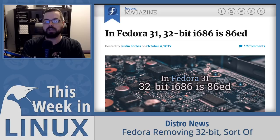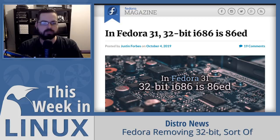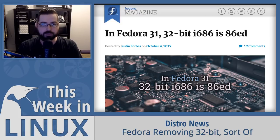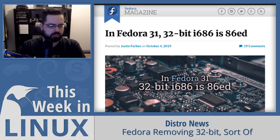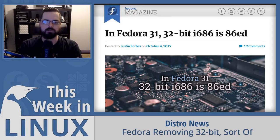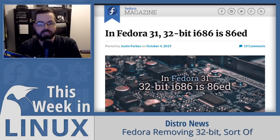Up first in the show this week, Fedora has announced they're going to be removing 32-bit from their support cycle. Now, we don't have to worry about getting pitchforks in this case because it's not remotely the same way that Ubuntu had wanted to do it. Ubuntu wanted to do something that was a little too much, whereas Fedora is doing a more reasonable approach. There were some people on Twitter, for example, saying, why aren't people getting up in arms about Fedora removing 32-bit when they were so mad at Canonical and Ubuntu for doing it? And the reason is because they're doing it in a very, very different way.